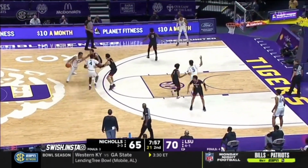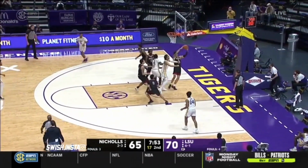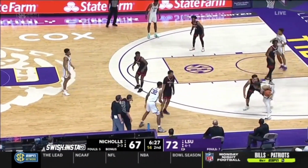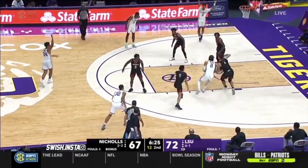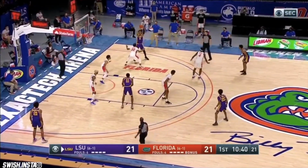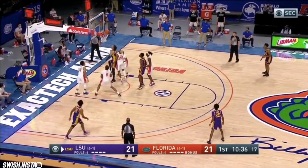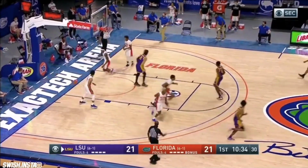Watford, they remain down 5. Tigers have hit 4 of their last 5 shots as Watford makes his way down low. 8 points for Watford today on 8 of 11 shooting. Sears will cover him. Watford the finish. Eric Gaines getting some time at the point. Watford contested near the rim, rolls in.